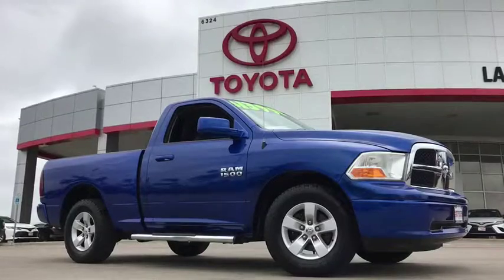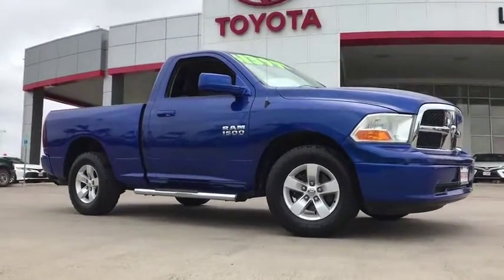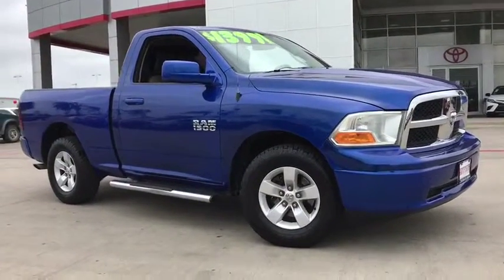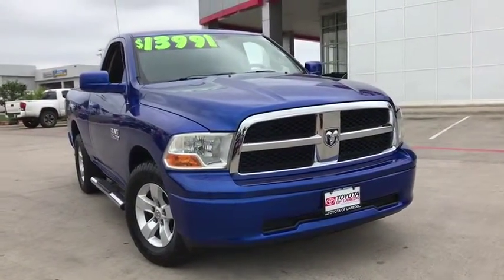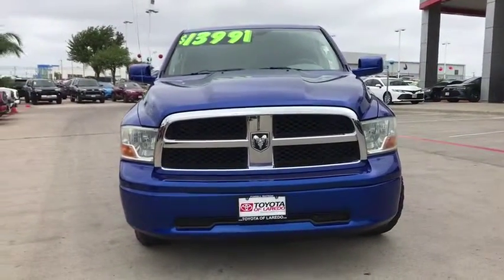The 2012 Ram 1500. Ram 1500 went against the Chevrolet Silverado, Ford F-150, and Toyota Tundra, which are all excellent trucks in their own right. The Ram took home the prize for its well-rounded strengths. This vehicle has less than 90,000 miles. Here are some of this vehicle's great options.